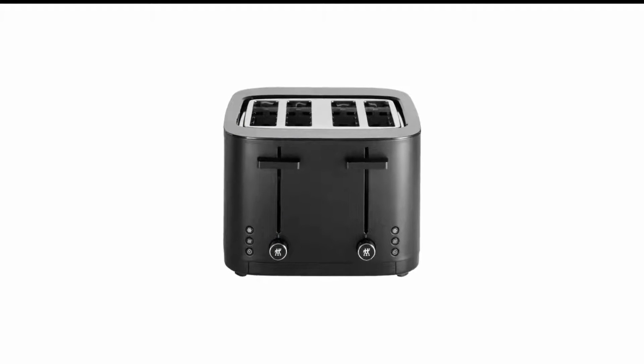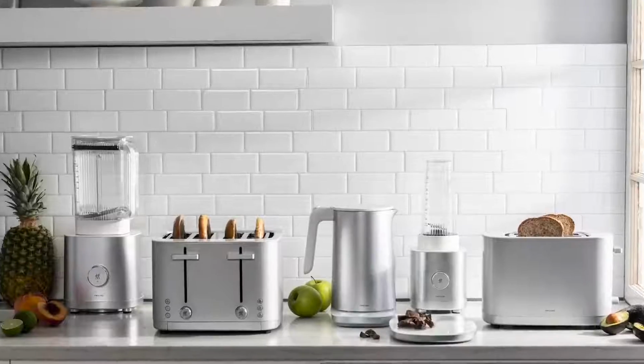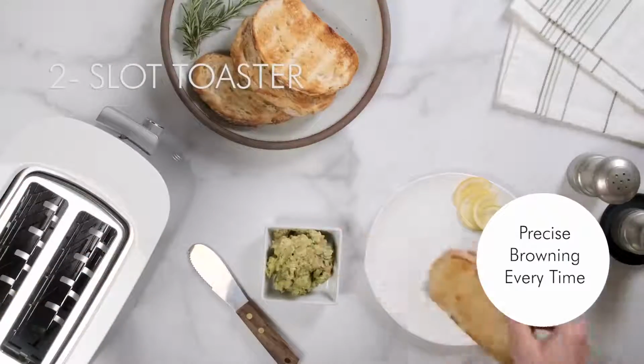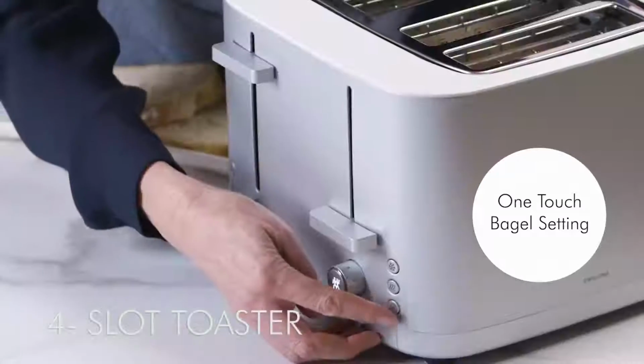Number 5 in my list is Zwilling Enfinigy Cool Touch 4-Slice Toaster. The Zwilling Enfinigy Cool Touch Toaster evenly toasted bread, waffles, and bagels to a beautiful golden brown with a pillowy interior.